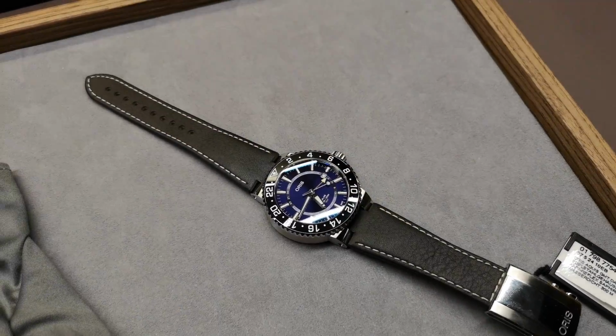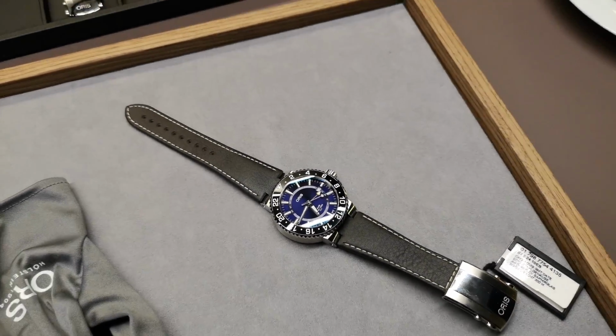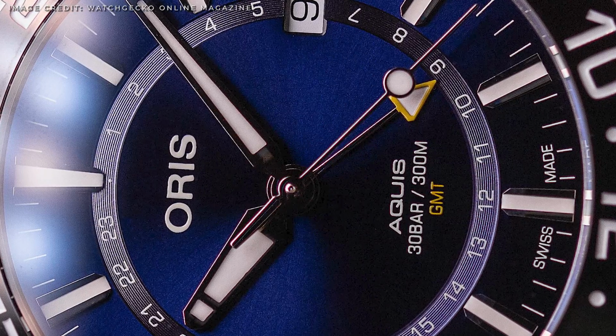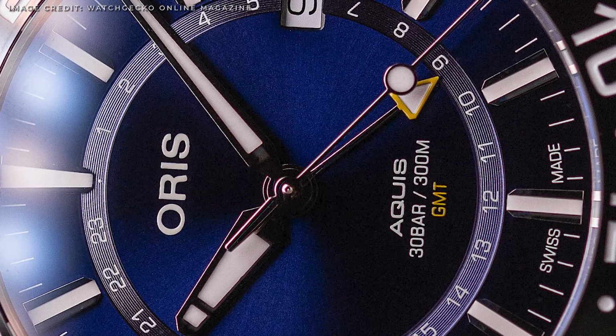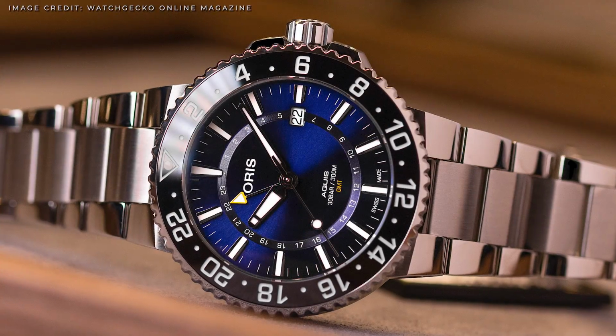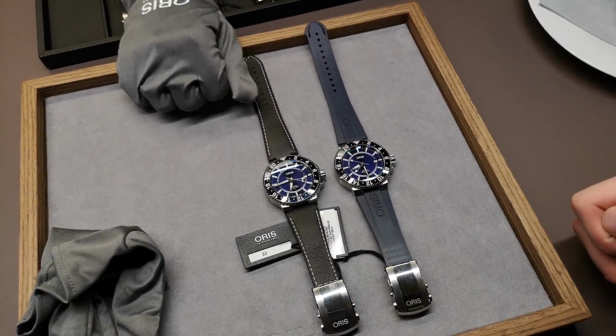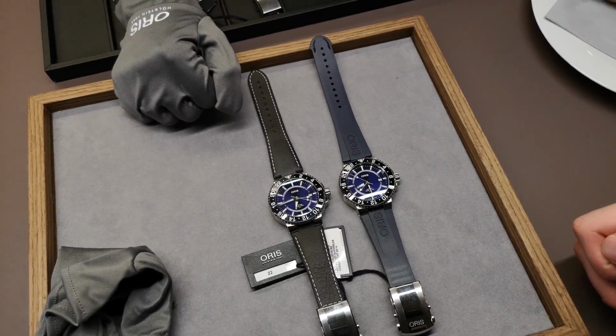In person, this watch has a great practical, do anything, go anywhere feel to it. The dashes of light orange on the dial and GMT hand add nice final touches to its sportiness. Strap-wise, there is a bracelet, leather, and rubber option to go for. For me, the bracelet wins this one.